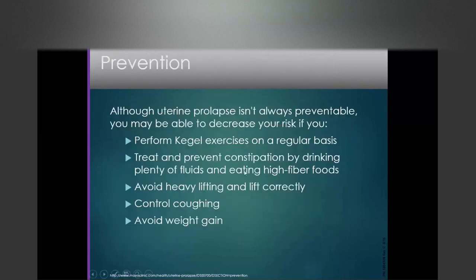So what can you do? There are some things you can do to help prevent it or to make it less of a problem. Kegel exercises, most people have heard of. In a Kegel exercise, you're basically squeezing your pelvic floor muscles. Just like working out your biceps or your rotator cuff, if you can squeeze your pelvic floor muscles on a regular basis, you're going to strengthen those muscles. That's going to give you more support.